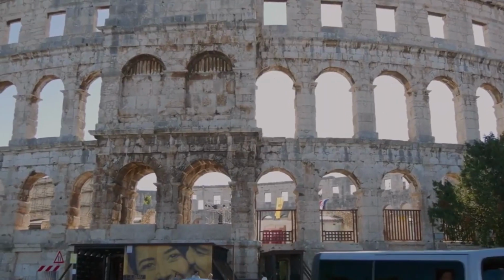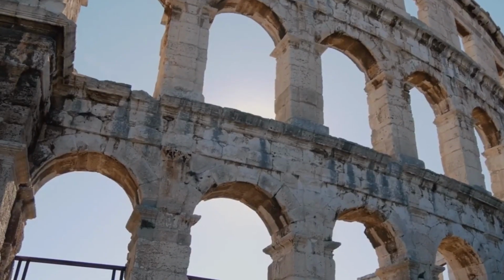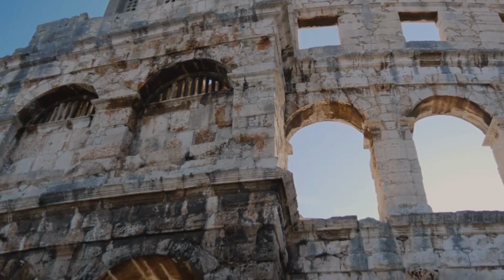Number 3. Pula. Pula is the gem at the end of the Istrian Peninsula, clad in Roman marble and dazzling against the turquoise hues of the Adriatic.